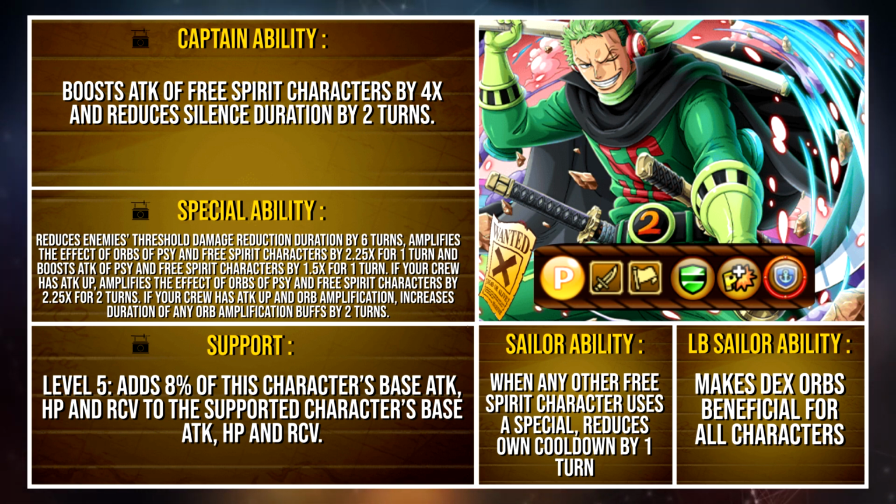Everything else I would say either we talked about or is pretty generic for a treasure map unit. So for his special, he reduces enemies' threshold by 6 turns, amplifies orbs of Psy and Free Spirit characters by 2.25 times for 1 turn, and boosts attack of Psy and Free Spirit characters by 1.5 times for 1 turn. If your crew has attack up, amplifies the effect of orbs of Psy and Free Spirit characters by 2.25 times for 2 turns. And if your crew has attack up and orb amplification, increases duration of any orb amplification buffs by 2 turns. I would say that for a free-to-play unit, this Zoro is very good.